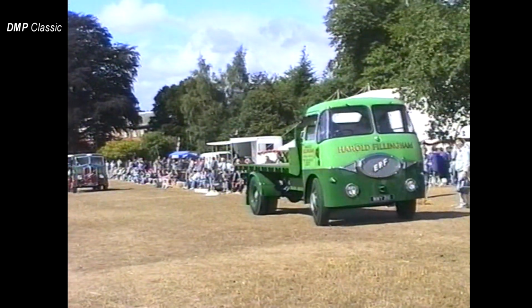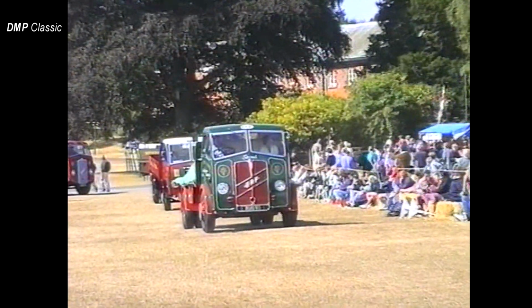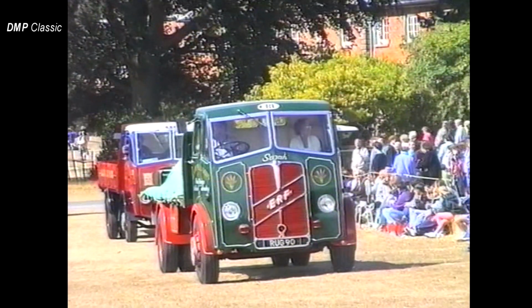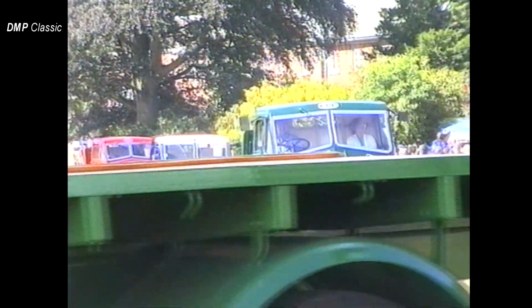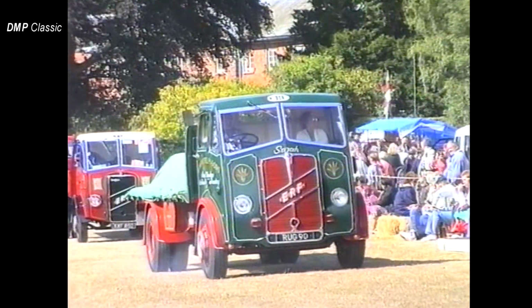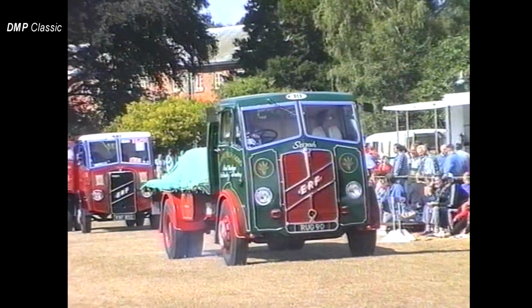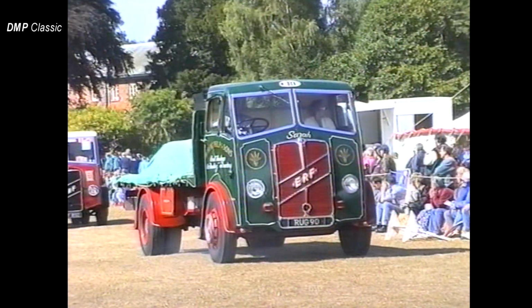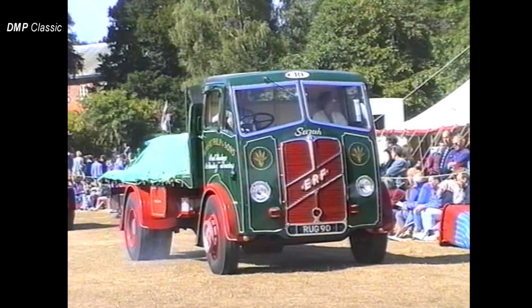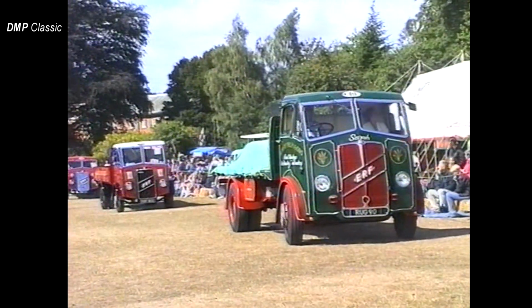This next vehicle, RUG 90, is a little bit older. It's a 1953, and it has what is called the Streamline cab, which was built immediately prior to the KV. This vehicle has a 5-cylinder Gardner 5LW of about 100 horsepower. It was supplied new to F. Crowther from Sandal near Wakefield in Yorkshire, but originally it was ordered by British Road Services, but they cancelled the order. The next vehicle has been seen in many different liveries in the last few years.